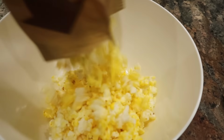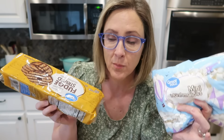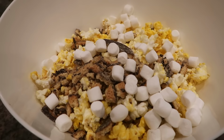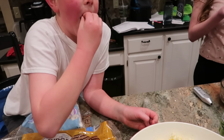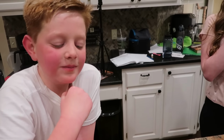But as I was thinking about this, I decided to go a different direction. For about the same price as the cereal and the Reese's, I can pick up some fudge stripe cookies and some marshmallows. These are actually from Walmart, but they're about the same price at my Aldi. So I think what I'm gonna do is break the cookies up into little pieces, pop the popcorn, and while it's still warm, sprinkle the cookie pieces and the marshmallows over the top so we can have a s'mores popcorn snack mix to snack on during the movie as well. Ooh, now it's healthy.